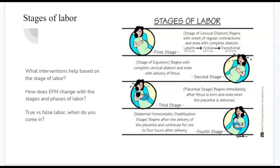So the transitional phase is where it's not funny no more. Okay, so you'll see mothers becoming more irritable. Sometimes they'll start to feel the sensation as if they have to make a large bowel movement. Usually that's the baby's head pressing on the perineum. This is a time too where if the mother is unmedicated, there will need to be additional interventions to help them stay focused, okay?